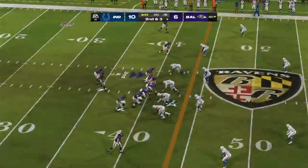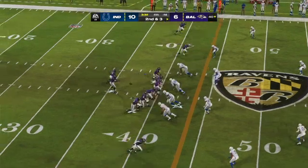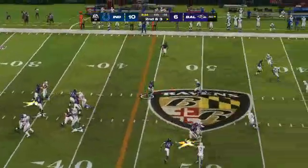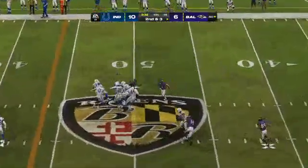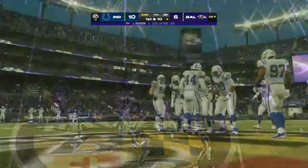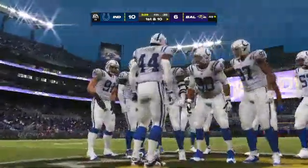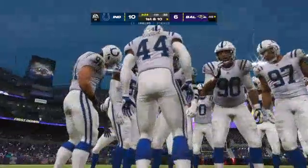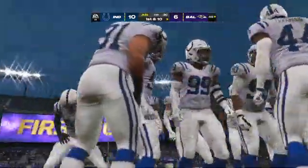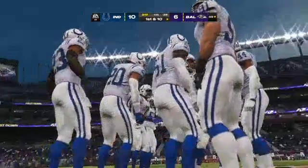Second down and 3. Now it's Jackson. He drops this one off underneath here for Hill. 9 yards to pick up there, and it's a 1st down. That was a pretty favorable situation there. What would you call that? 2nd and manageable? Smart play, too. Didn't force it downfield when he didn't have it. Just checked it down, let him get the 1st down, and that's exactly what he did.